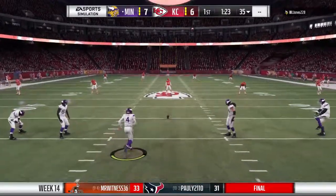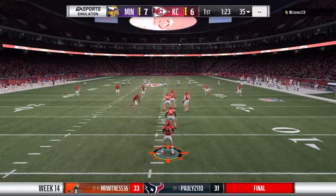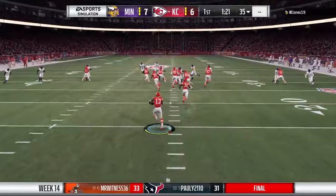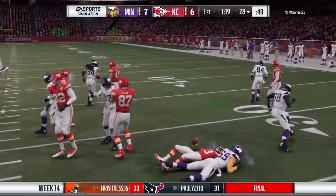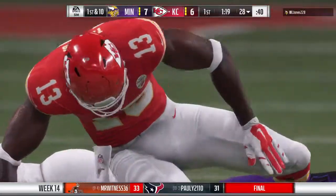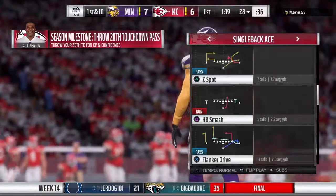Here's Franks now to kick this one away. This one taken from the 7. And he's up across the 25 and down at the 28-yard line. Out now the Chiefs offensive unit ready to do battle again.